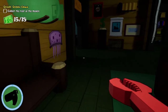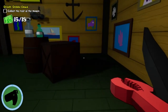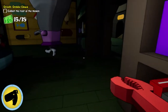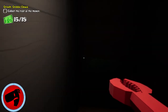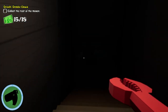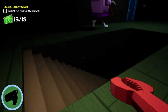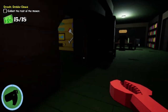Oh my gosh, dude, this jellyfish is gonna get me killed. Oh my gosh. Please, please. Oh crap, oh crap. Okay, I think she follows a set pattern. I think that jellyfish is coming down. So we can go down here.